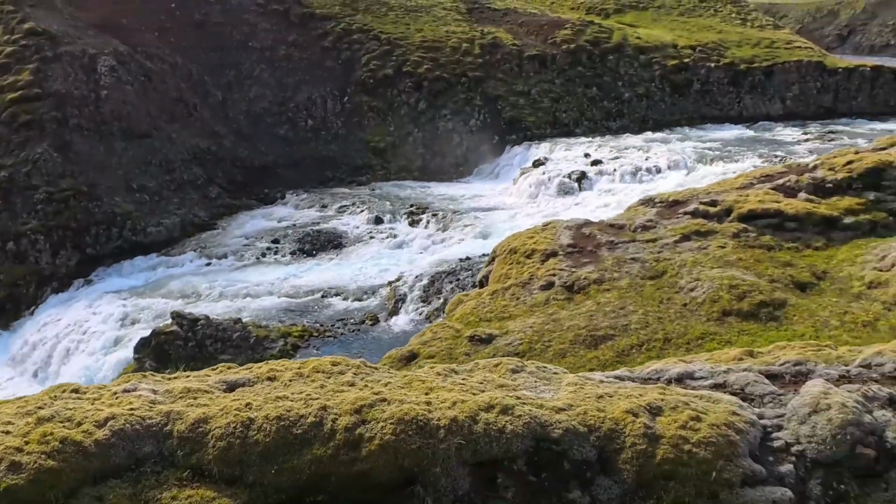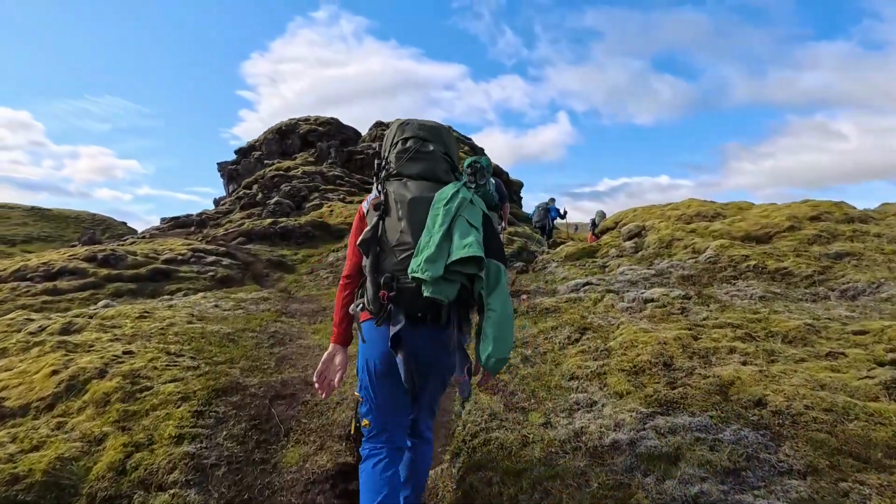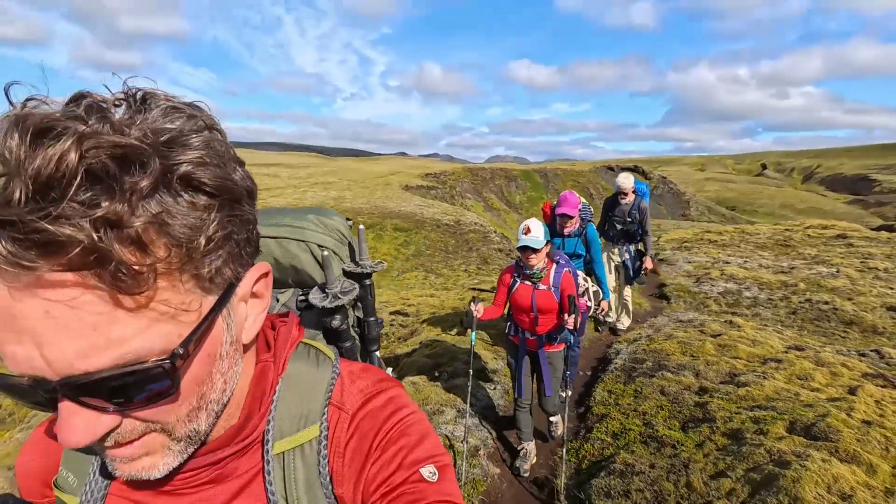Random facts about Iceland. There are over 300 types of moss here. The island is a clean environment and offers a friendly place for hybridization of numerous species.